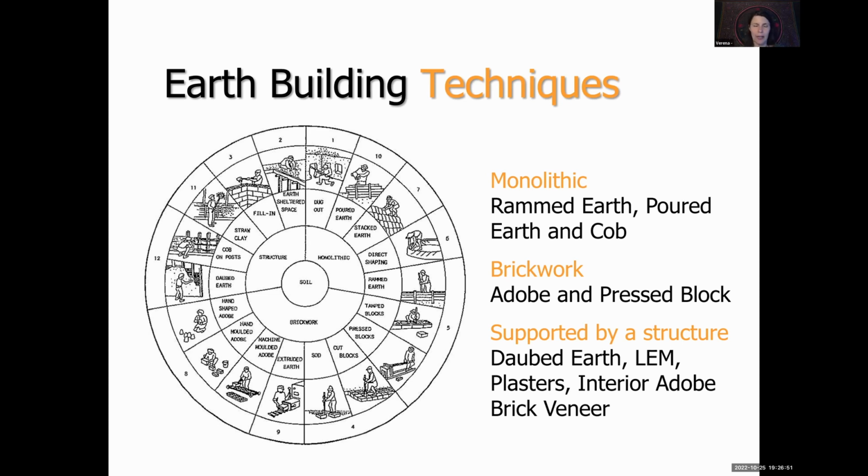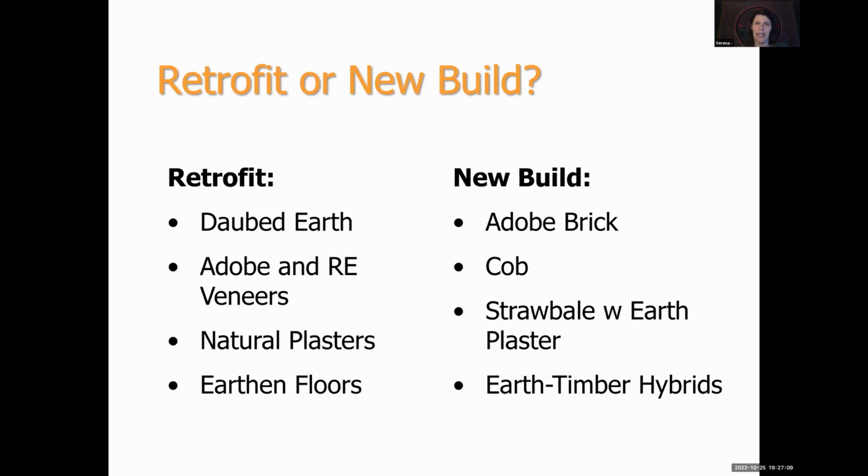I will go into this more because this is something that we do quite a lot here in Aotearoa, New Zealand. It doesn't have to be your entire mud brick building or earthen building. It can be a combination, and it has a lot of advantages to do that. In the modern context, we're looking at two scenarios. We're looking at new builds, and for new builds, often we are looking at solid earth walls, either made out of brick or cob, or earth timber hybrids, or earth and straw or other biomaterials combined.